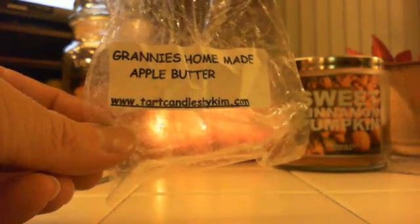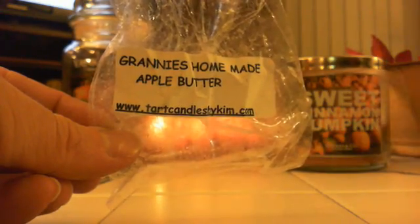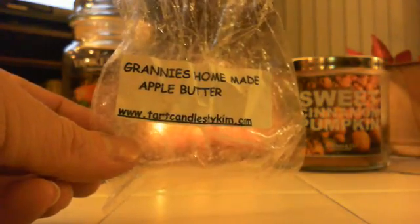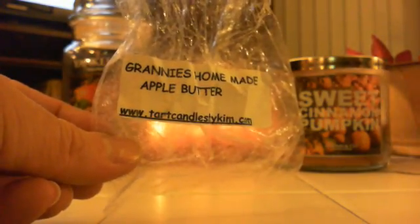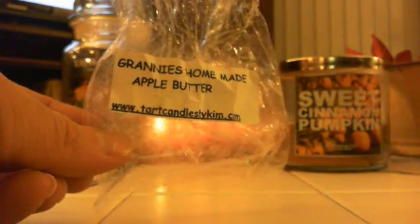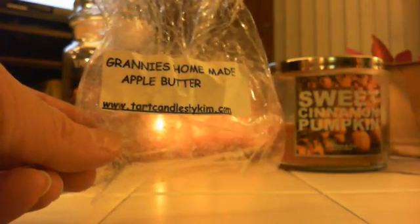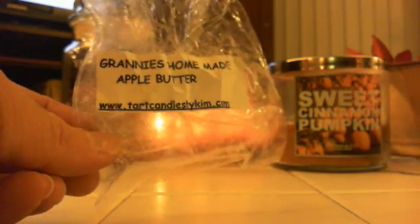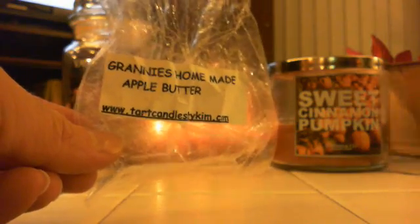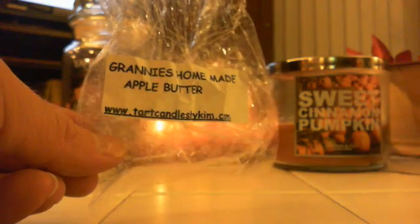But then if you can power through that, it starts to mellow out, and the spices kind of mellow out, and you get more of that apple butter fragrance, because at first it's so spicy and strong that you're not really getting the apple butter. And then once it calms down a little bit, because it lasts a long time, the apple butter really kind of comes through, and the spices settle down, and it's more harmonious with all the notes. But it's really good. I like it. I like to power through that part where I'm thinking, can I handle this?